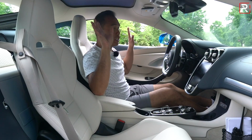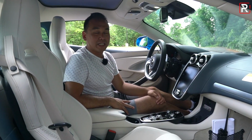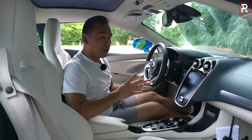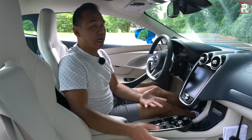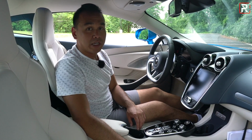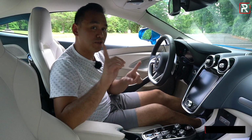You've got leather stitching everywhere. In fact, when I first sat in this car, it just smells like money. It smells expensive in here, and everything in this car just feels like it's very special. And that's the point of buying a McLaren like this. I mean, sure, I've driven cars like the Acura NSX, for example, which is around $180,000. And this interior just feels very unique. There's nothing in here that's really shared with any other type of car, and that's what's very important.